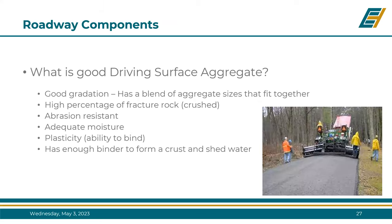So what is good driving surface aggregate? We need a good gradation. It has a specific blend of the large, the medium, and the small rock. We want crushed aggregate, fractured rock. A lot of DOTs, cities, and counties specify that they want a certain percentage of fractured faces on every rock that's going into the driving surface aggregate.